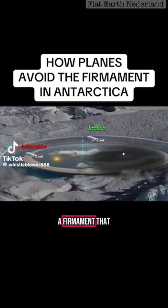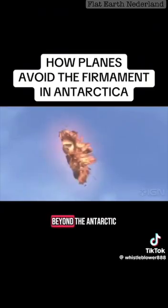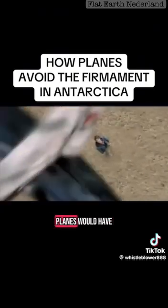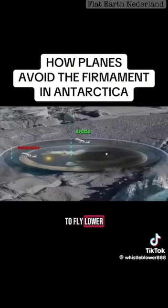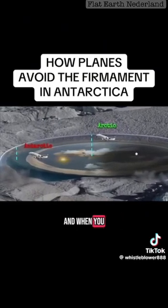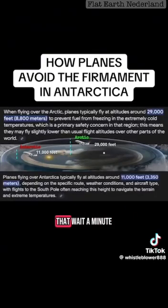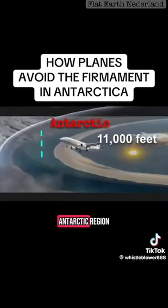If there were a firmament that was getting lower to the ground as you went south beyond the Antarctic shoreline, planes would have to fly lower. That is something that would just make sense on the biblical Earth model. And when you look into what actually happens in Antarctica, you find out that, wait a minute, planes do actually fly lower. How much lower? Well, a lot lower. When you look at their elevation, it's around 11,000 feet in the Antarctic region.